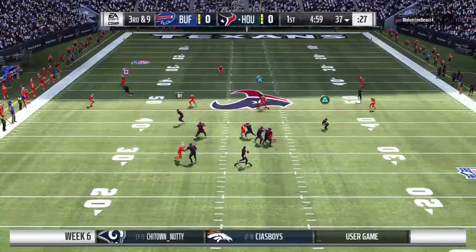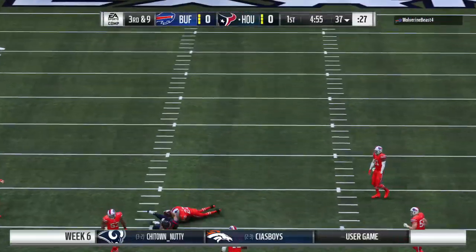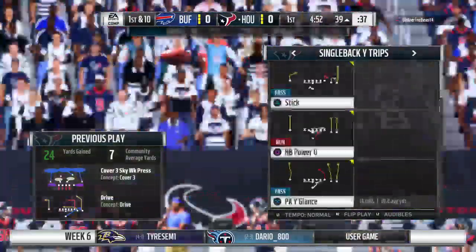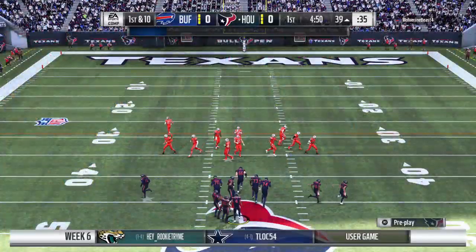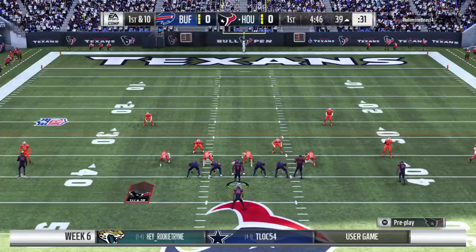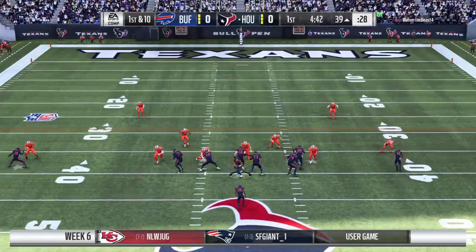Throwing on 3rd down, Watson. He's letting this one go. He's got him in, complete. And able to rip off a big chunk of yardage before being dropped inside the 40. That one goes for 24 yards. So 1st and 10 now in Buffalo territory at the 39-yard line.